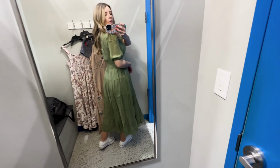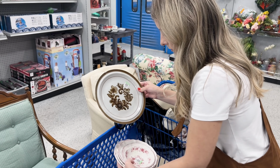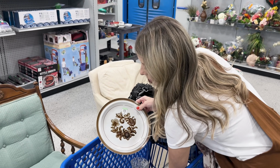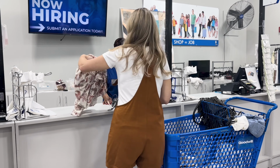I don't know how much I love this part. Like, I just don't really love that. It definitely will look better with some different shoes, but I think it's a pretty dress. I just don't think I love it. All right, I think I'm gonna make my final selections and get out of here. My final selections weren't that hard today. I actually ended up keeping almost everything in my cart and was able to head right over to the checkout.